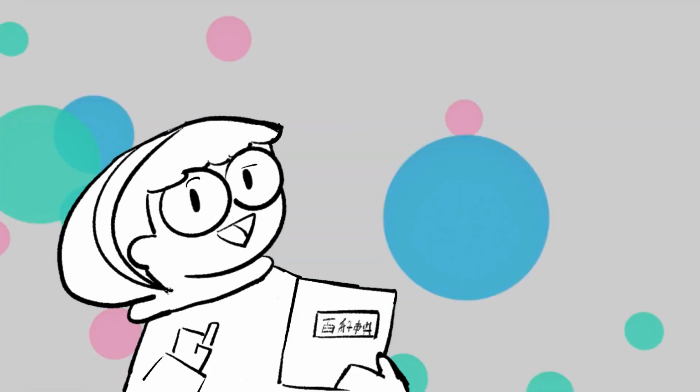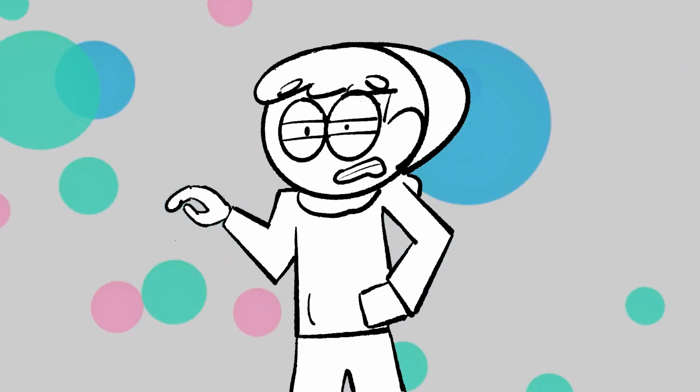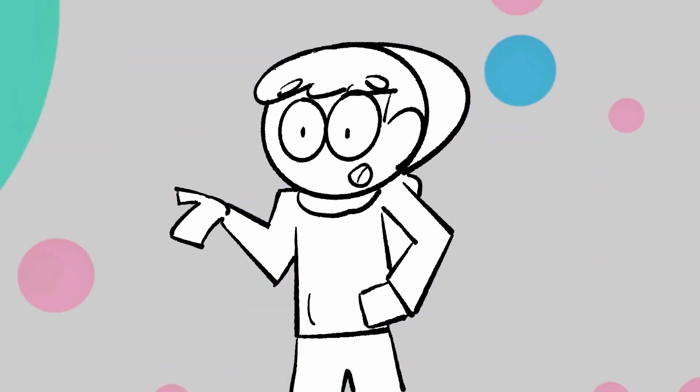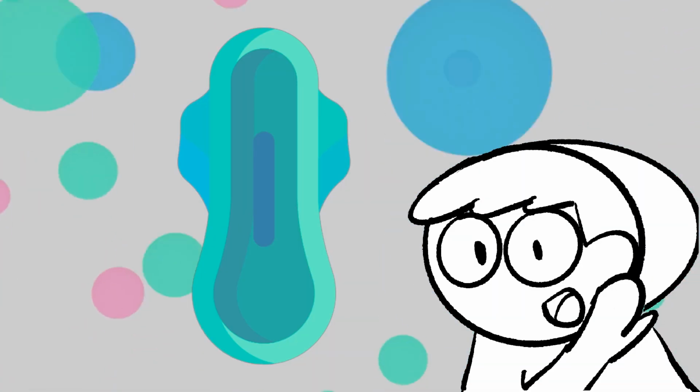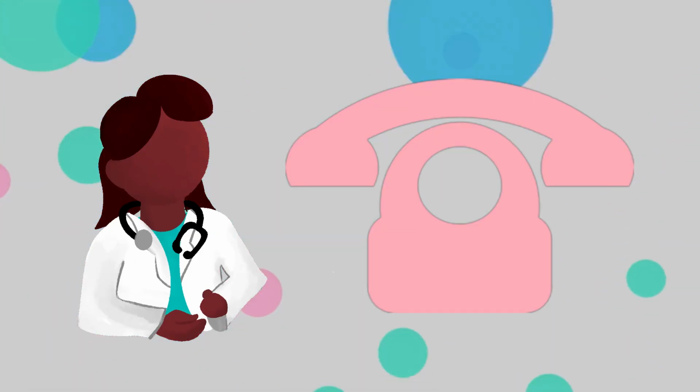It is recommended to wear loose-fitting clothing to the procedure that can be put on easily to avoid any possible discomfort following the procedure, and to pack a pad that can be worn afterwards. Make sure to contact your provider before the procedure with any questions or concerns.